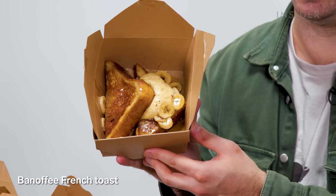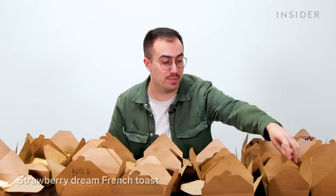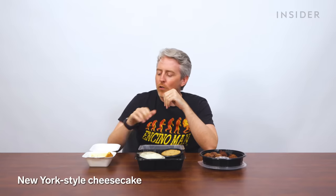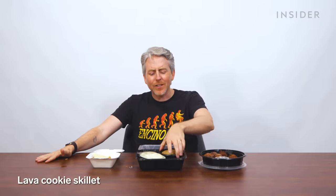Then we have a banoffee French toast. For the uninitiated, banoffee is banana and toffee amalgamated together. Then we have strawberry dream French toast. Fresh strawberries and some vanilla-y icing. Here's three exclusives you can only get in the US and not the UK. New York style cheesecake. Whoa! Hey, I'm walking here.